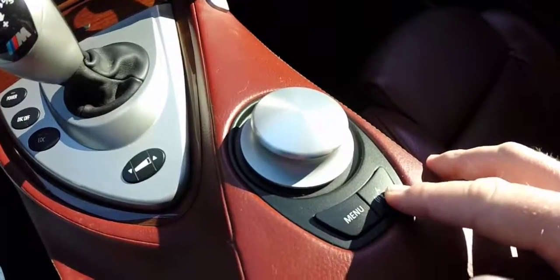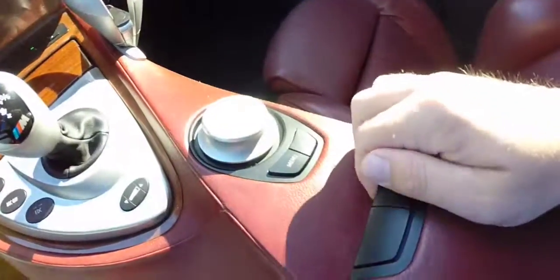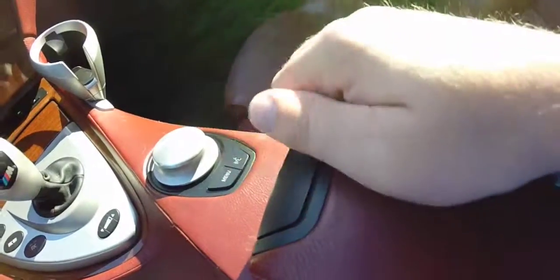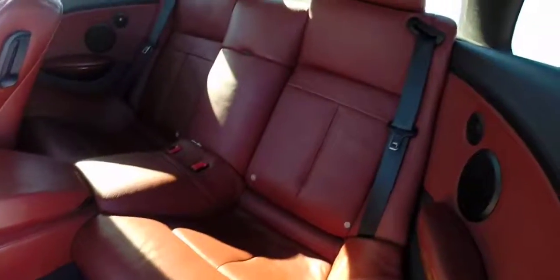iDrive control with voice controller, cup holder. Also have a pretty deep glove box. Inside your center console, you have an auxiliary jack, and also it is a tilt console. All right, so looking at the back seat, it's extremely tight back here.